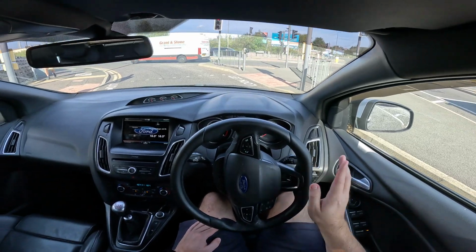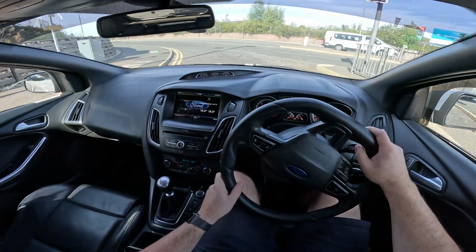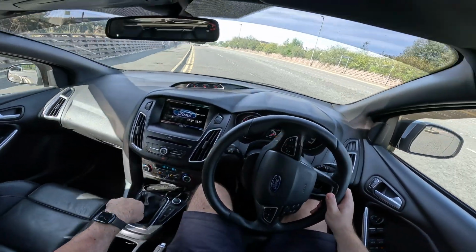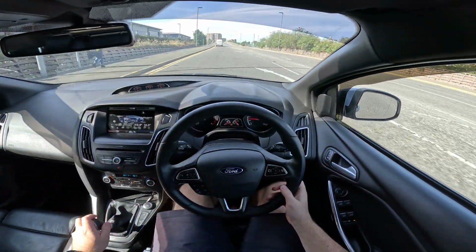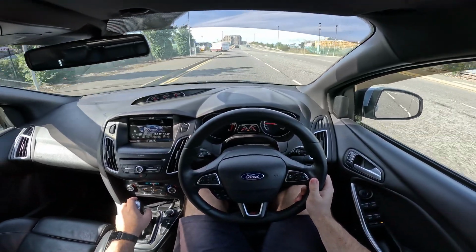But the thing for me that's always been great about these is just the steering and the chassis setup. You get a really lovely balanced chassis and the steering is just gorgeous in this. Really is lovely.